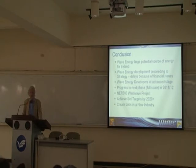We have 2 wave energy developers which are at a very advanced stage of development, and we expect to progress to the next phase with megawatt machines offshore in 2011-2012. And in 2015 we have a European project called NER 300, a project called Westway, which will be funded by the European Commission through a scheme of carbon credits, which is being offered to renewable energy projects. So we expect that to use the commercial machines in 2015.